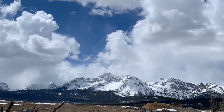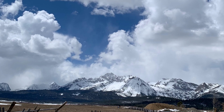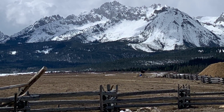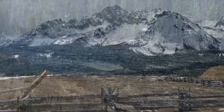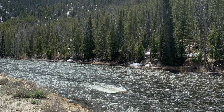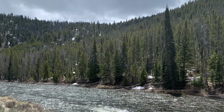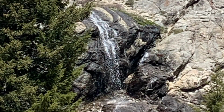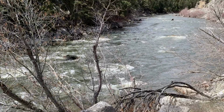The beauty of this area, though, is so raw and natural. It's one of my very favorite places to visit. The headwaters of the Salmon River are in these mountains, and the Salmon River is a much sought-after river for its whitewater rafting during the summer months.